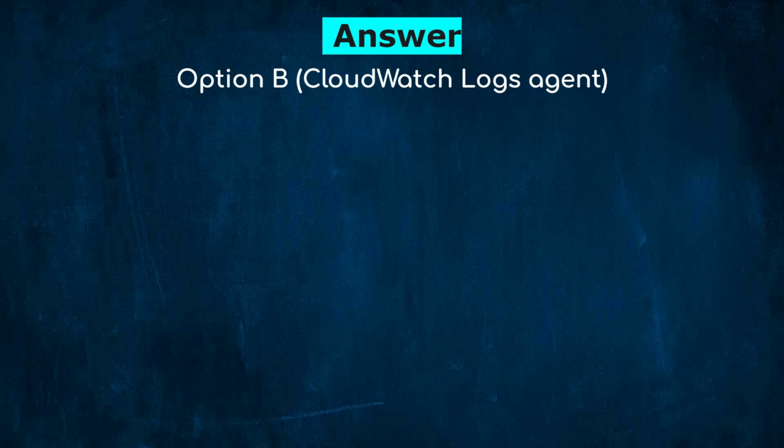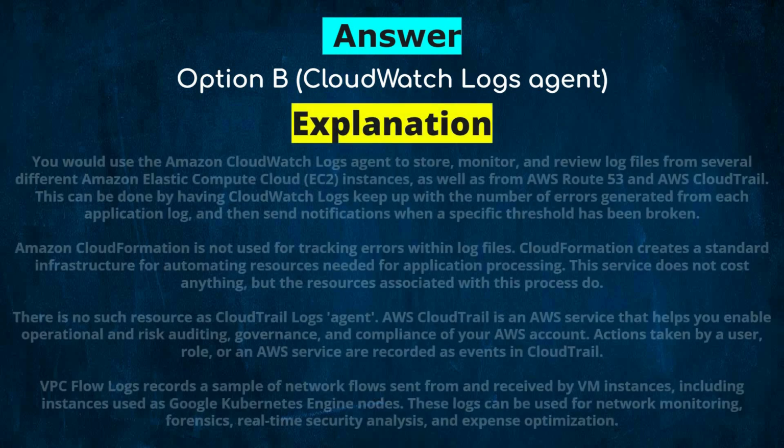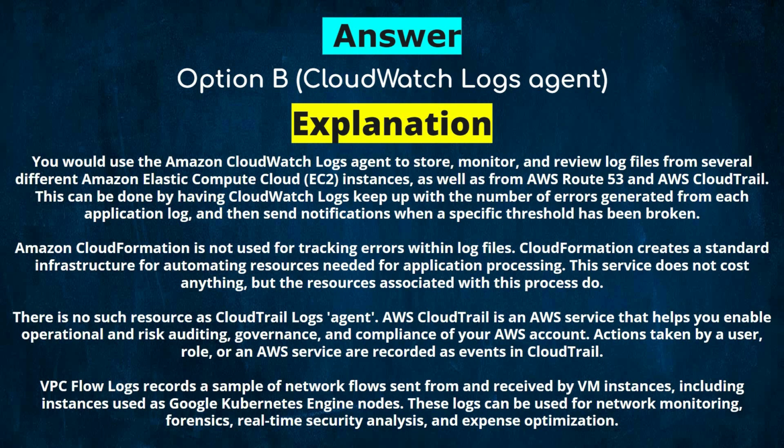CloudWatch Logs Agent. Explanation. You would use the Amazon CloudWatch Logs agent to store, monitor, and review log files from several different Amazon Elastic Compute Cloud instances, as well as from AWS Route 53 and AWS CloudTrail. This can be done by having CloudWatch logs keep up with the number of errors generated from each application log, and then send notifications when a specific threshold has been broken.